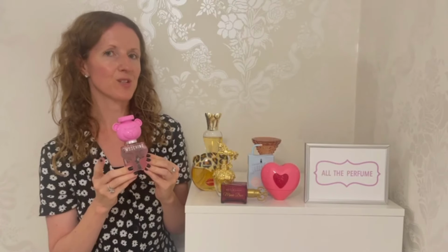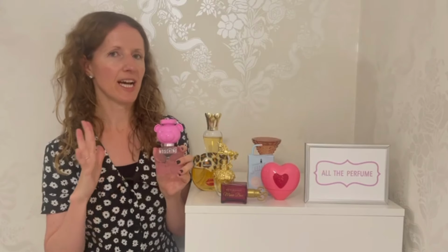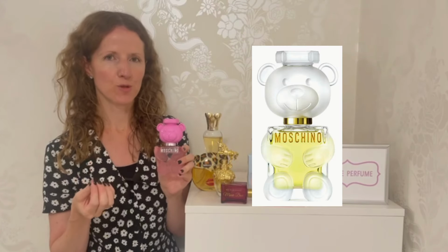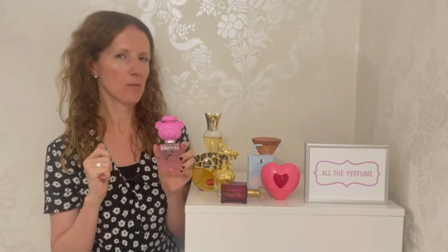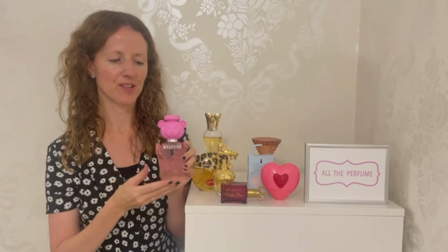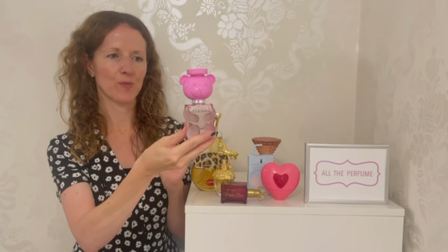This perfume is Toy 2 Bubblegum by Moschino, and when this launched in 2022, I already had an awareness of the Toy and Toy 2 line and thought those bottles were cute. But it was this pink that just meant I had to have this in my collection. I wouldn't say necessarily I'm the biggest lover of pink. Lilac happens to be my favourite colour, but there is something about a pink perfume bottle that looks really good, not least when you have a bear as a cap as well.